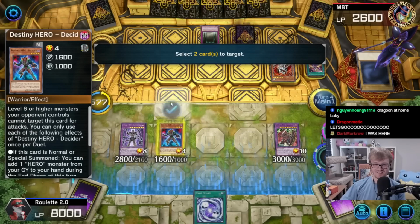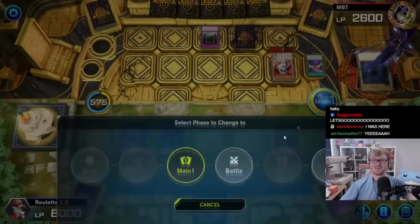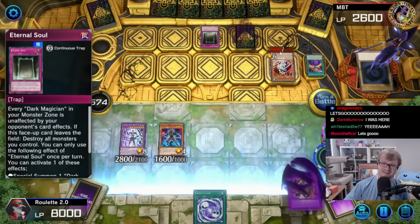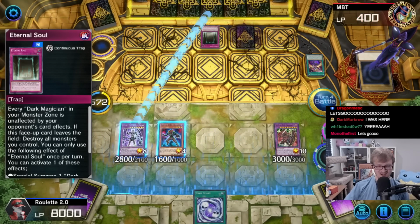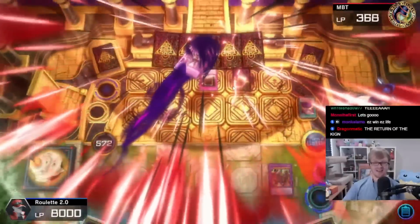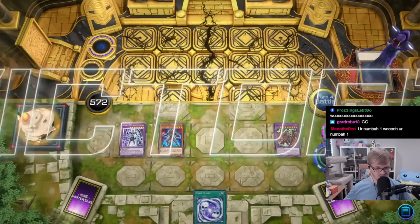Wow, another bullshit player making up a difference. It's so funny because the Dragoon is terrible against your deck because it dies to Eternal Soul. But oh my gosh, guess we've never seen that Dark Magician animation. I guess we're not. GGs. Oh my gosh, my pulls ridiculous. Double Plasma, double Dogma.